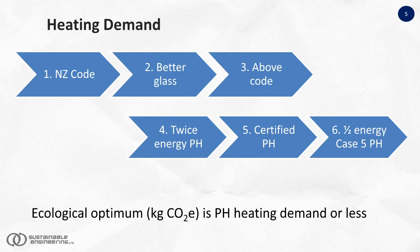And then one that uses twice as much energy as a Passive House. And then finally, the certified Passive House energy level. And then half of that. So I had half the heating energy of a Passive House. And I should say I did this with certified Passive House buildings. I had access to the PHPP files and I got permission to do that.